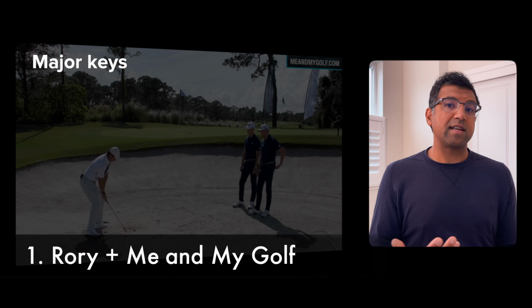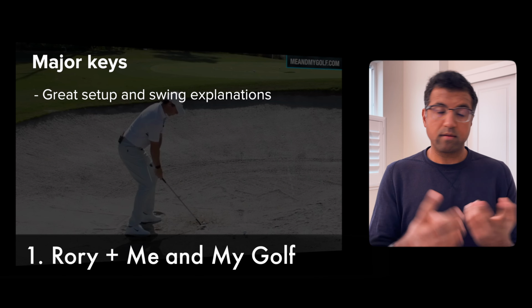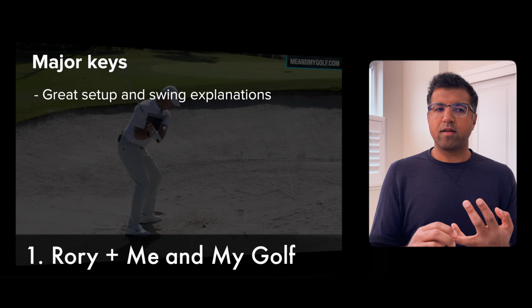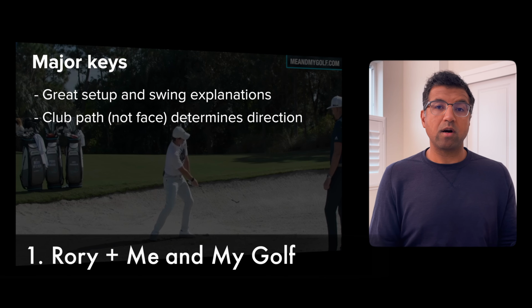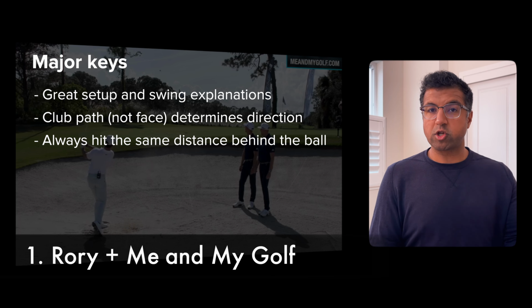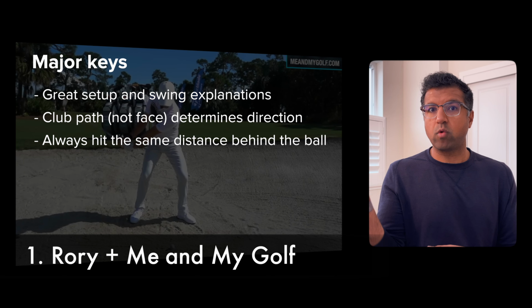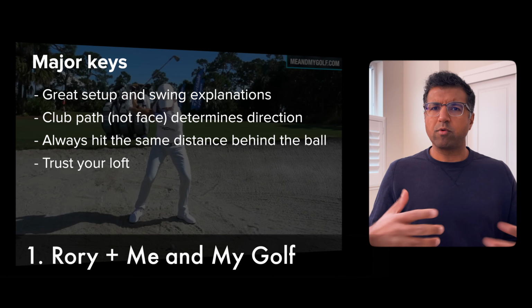The major keys that stuck out for me in this video were the setup, which I thought he explained super well, the swing as well. Little things like the club path determines the direction the ball's going to go in. He always hits in the same spot behind the ball, regardless of whether it's a long shot or a short shot. You'll notice this is the same as what, say, JDay talks about in video 4. And then other things like really trusting your loft.